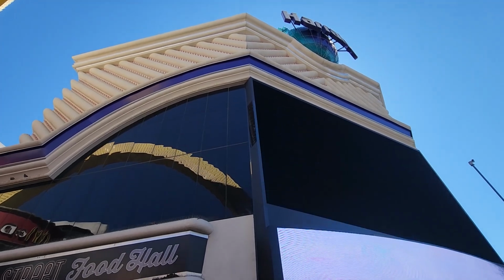I was surprised to see that. I've actually never been up here where the ballrooms are. It took me a while to even find it, even though it's basically in the front of the casino. But I didn't expect to see that. That's pretty cool.